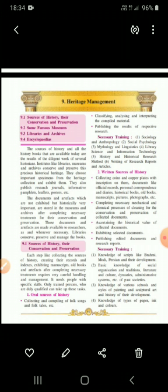Children, we have already studied the famous heritage sites of our country, of various states, various places which are known to people all over the world. Why are they so important? What are the significance and the importance behind those sites? Understood? So now today we will cover the first point, sources of history and their conservation and preservation.